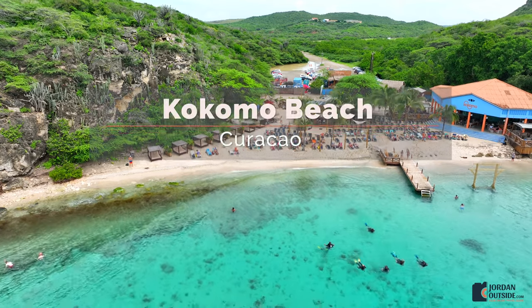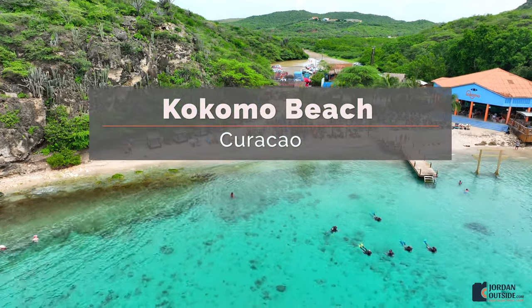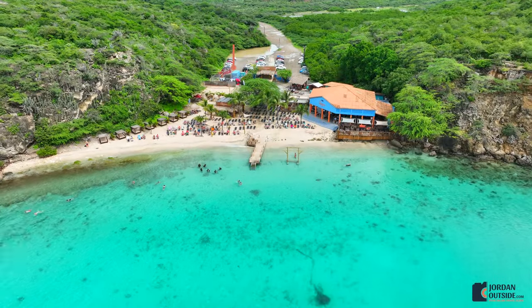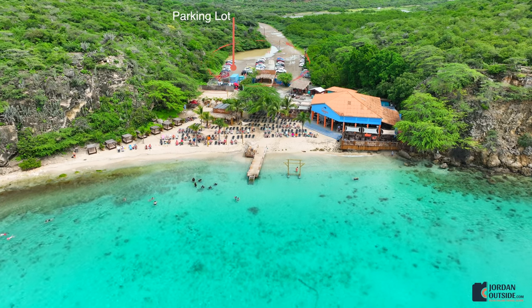Kokomo Beach is a beautiful beach located on the southwest side of Curacao. It's got a great restaurant, it's got a pier, amazing snorkeling. When you get there, there's a free parking lot. As you pull up, you'll see it's an unpaid parking lot.